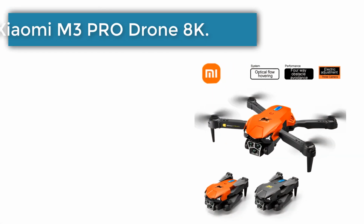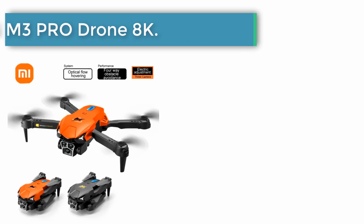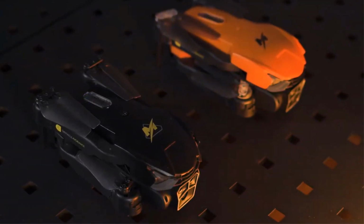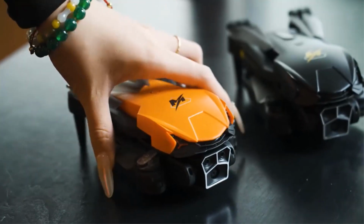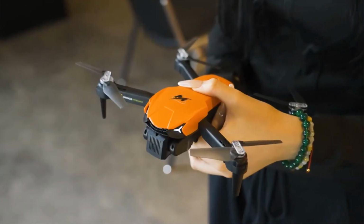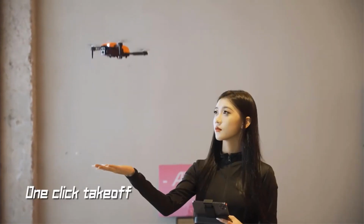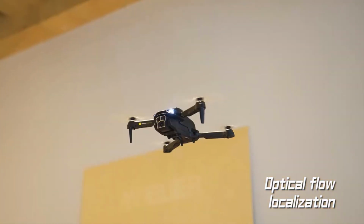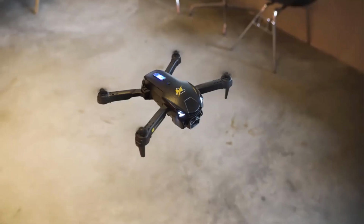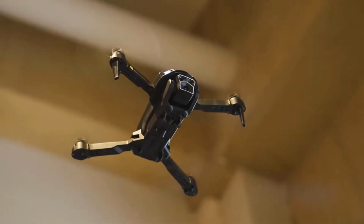Number 3. Xiaomi M3 PRO Drone 8K. Capture stunning aerial views with the Xiaomi M3 Pro's 8K triple camera setup, offering horizontal and vertical shooting flexibility. Navigate with confidence using the drone's all-sided obstacle avoidance, ensuring safe flights even in complex environments. Experience stable flight with optical flow Hover 2.0, which maintains steady hovering for clear, steady shots. Enjoy uninterrupted, high-definition image transmission with stable Wi-Fi connectivity.